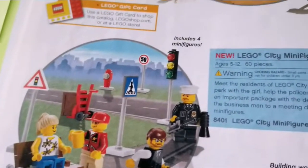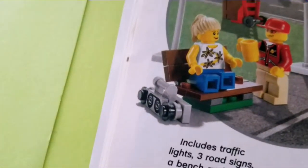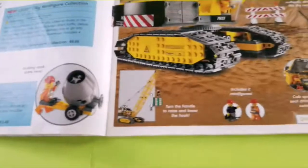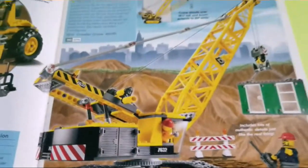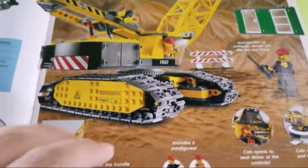This here is kind of a weird set. It's like a minifigure collection set. So you just have a bunch of random figures, and I guess that's a really weird looking boombox. And then you have the crawler crane, $60. You just have a little door frame. It's an interesting looking set. This reminds me a lot of the Fang Wrecking Ball.